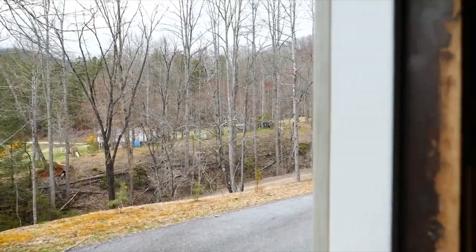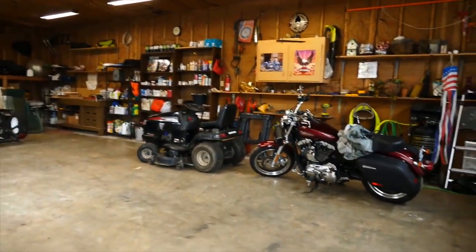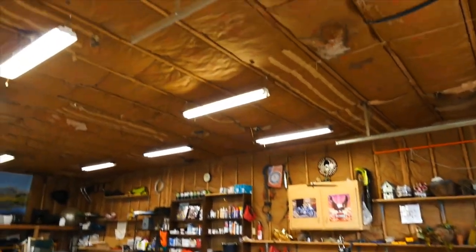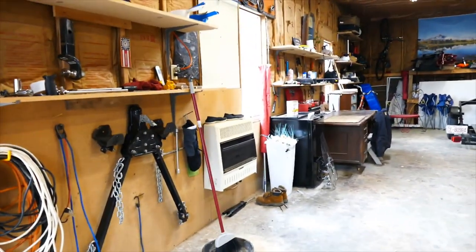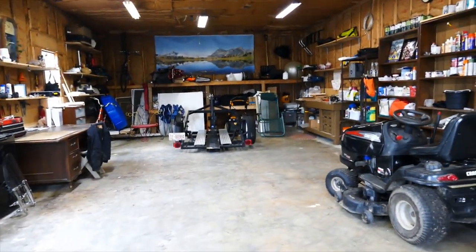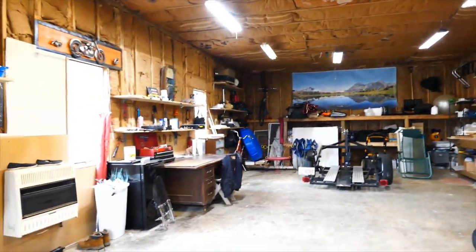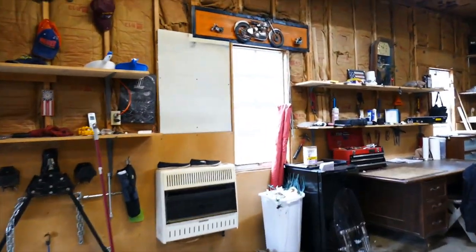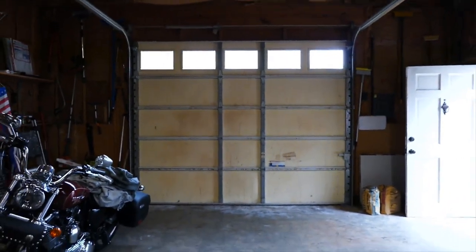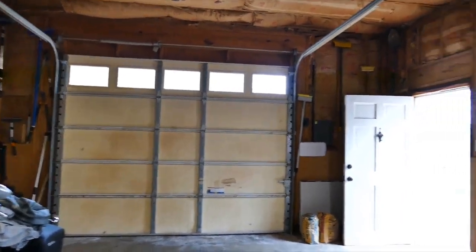Let me bring in this oversized workshop building here. This is just phenomenal. You got a nice concrete slab floor. Everything is insulated, as you can see, and it's totally heated with propane. So you can work out here any time of the year, and you got enough space for cars, motorcycles, whatever your hobby or whatever you want to do. This is a great spot, and as I walk here, you'll see I turn around. You got a nice large opening there for driving in cars, trailers, what have you.